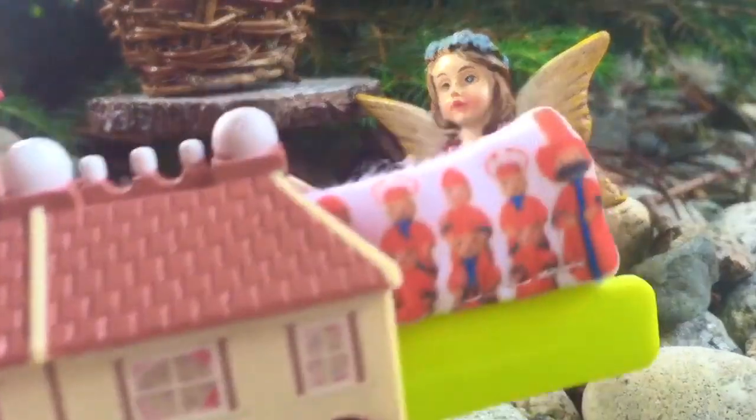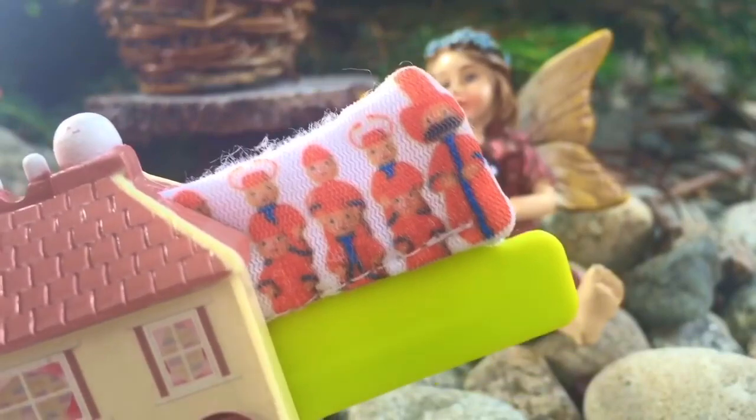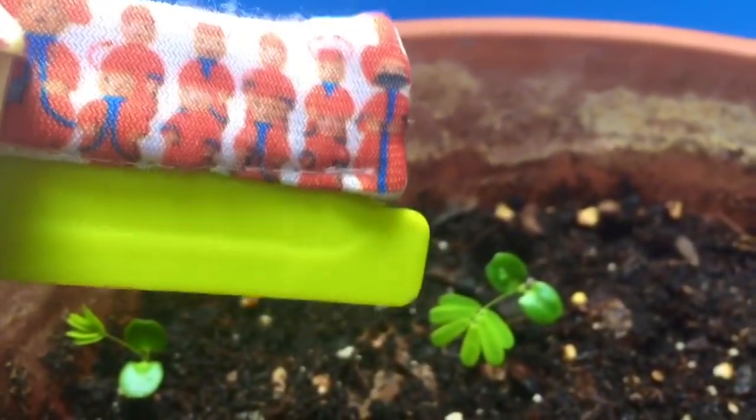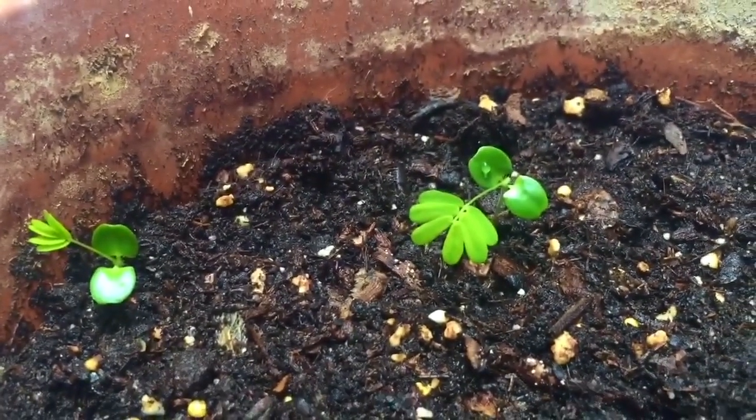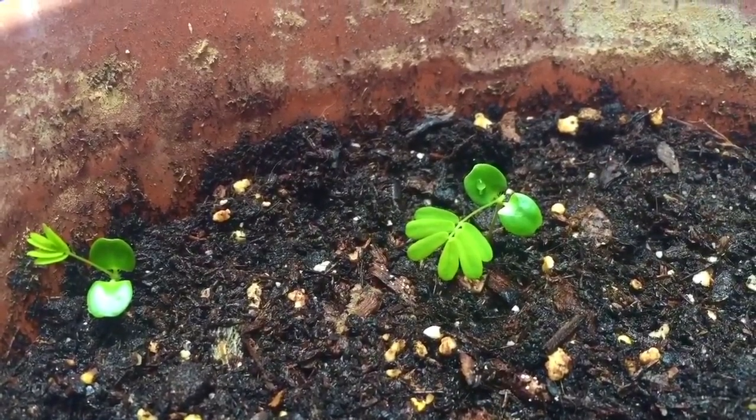Let's go plant it, said the Pontipines. So the Pontipines went to their garden where they grew their magical plants. These plants were magical because every time you touched them, they closed.